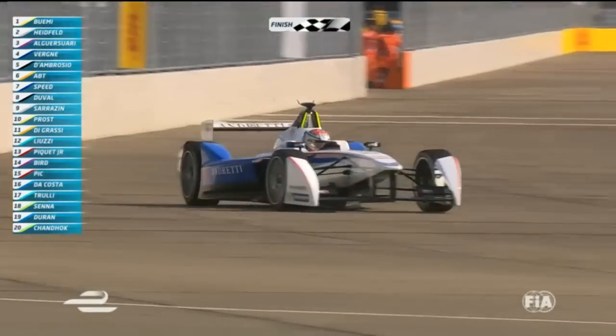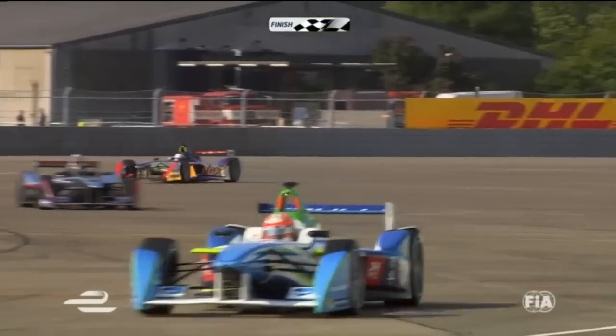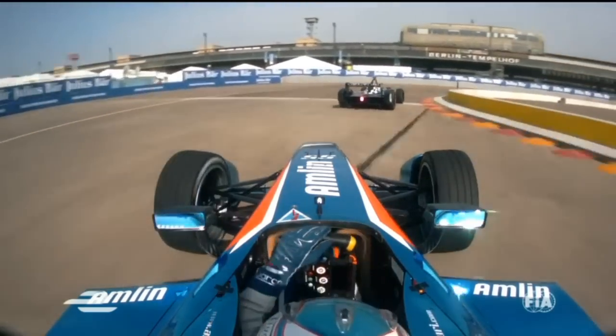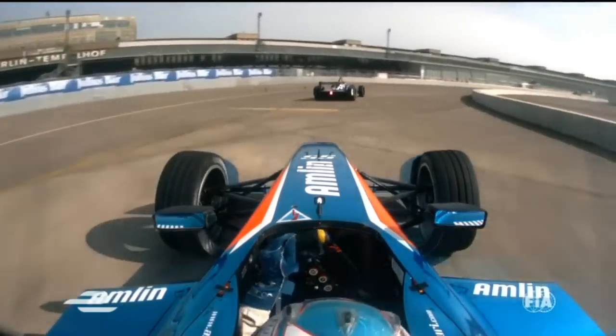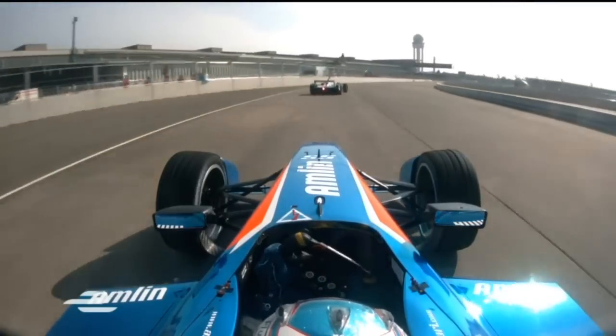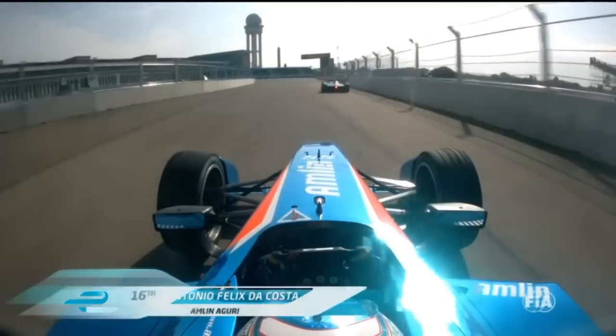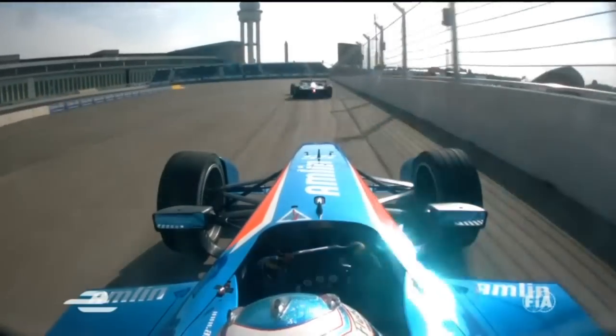Across the line come the rest of the guys. Personal best in the final sector from Loic Duval in the Dragon car. He's 8th quickest, D'Ambrosio 5th, so Dragon look like they're there or thereabouts as we go on board with the 55 car of Antonio Felix da Costa in the Amlin, and he has taken the checkered flag. Everyone has taken the checkered flag now, so that's the end of the first free practice session.